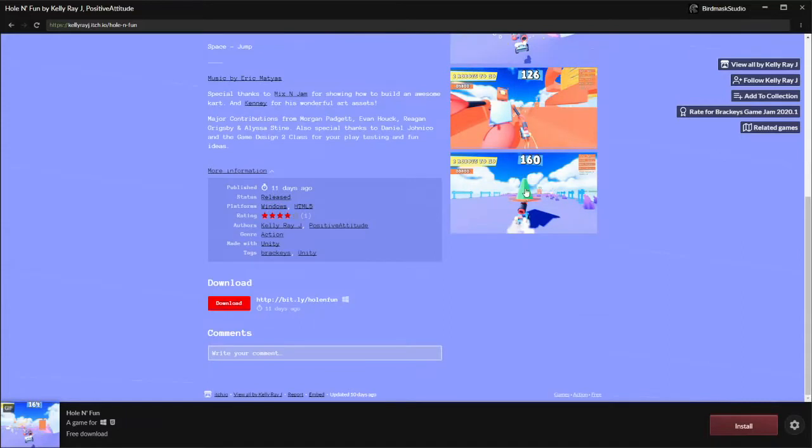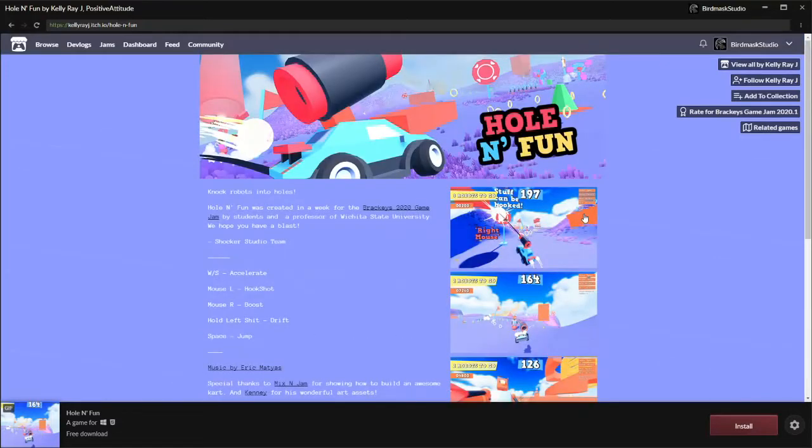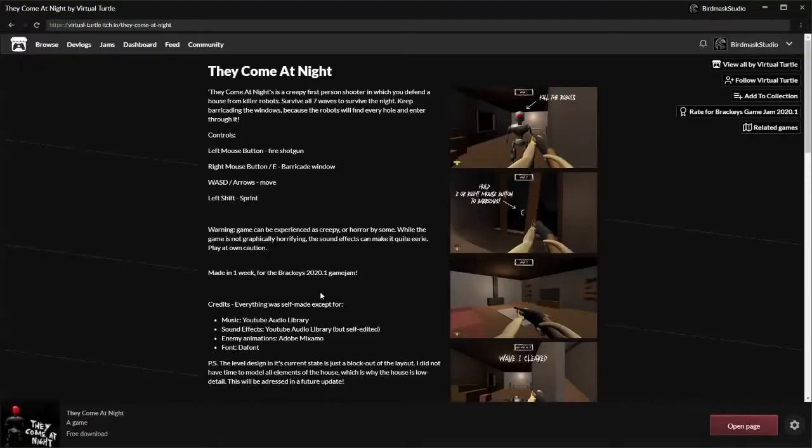I'd be curious to see, because it seems the hook is meant to grab things and throw things more than I used it for, so I'd be interested to see that incorporated more, with a bit more aiming. But yeah, that was Hole in Fun. I hope I was able to play it decently enough to show it off. I don't think I played it too well, but hopefully I didn't play it too badly. Anyway, on to the next one.